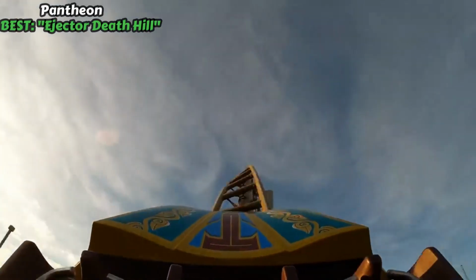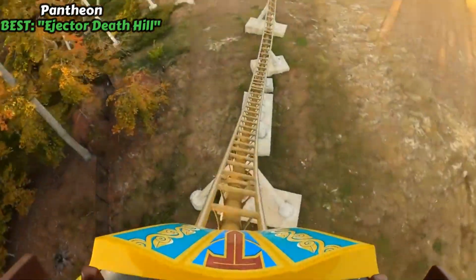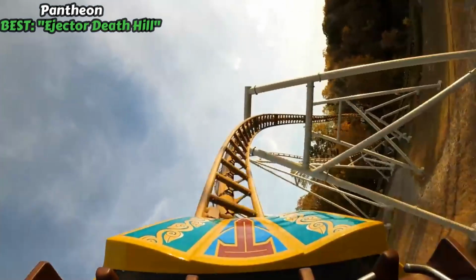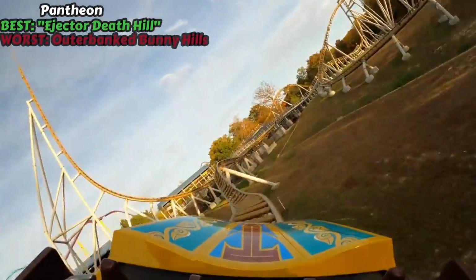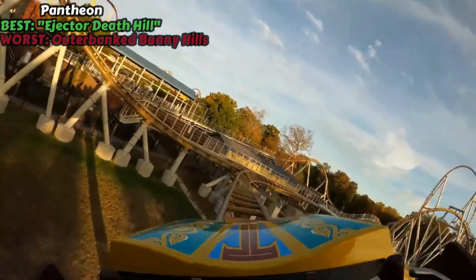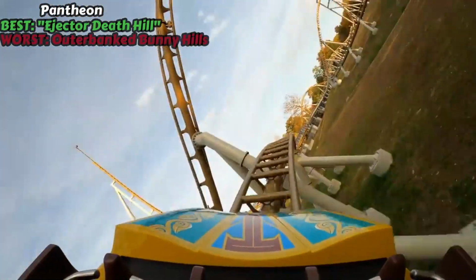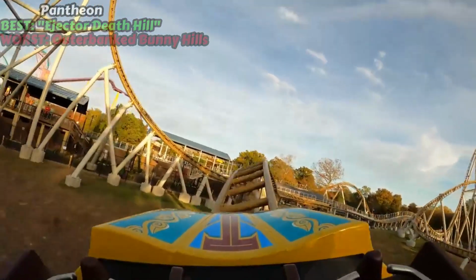My original pick for the worst element when I originally wrote this was the Outer Banks turn, as it was very slow and gave little airtime, but that was before the ride even opened to the public, and it's warmed up a lot since. My new pick is the outer banked airtime hills before the swing launch portion. The point of these hills is just to get the train into position for the swing launch segment, but it would have been better if they were just standard bunny hops, as the outer banks ruin the potential airtime on this.